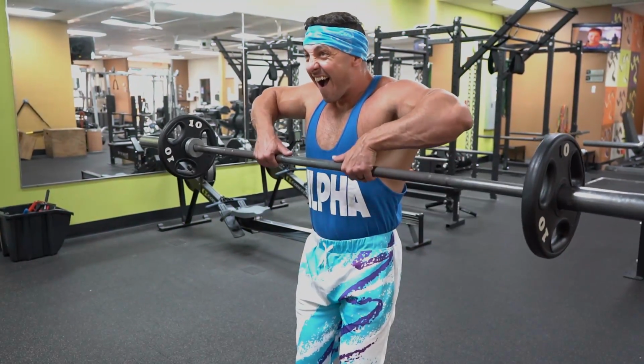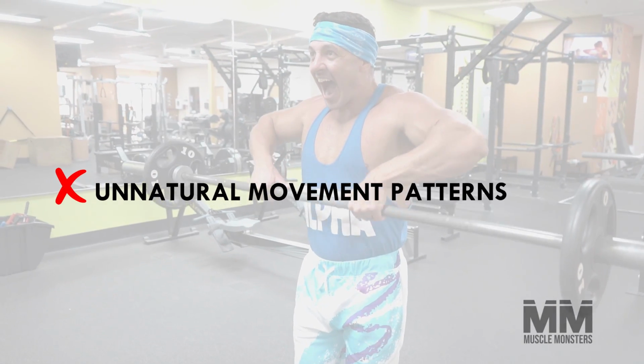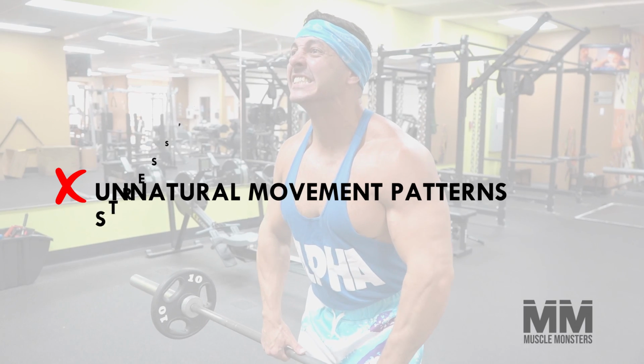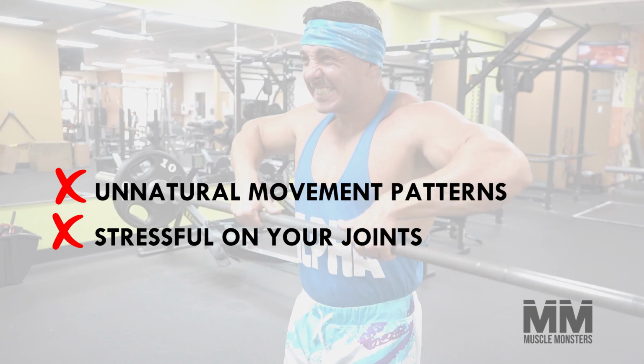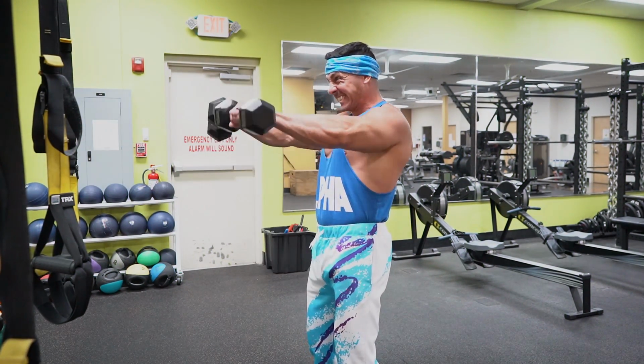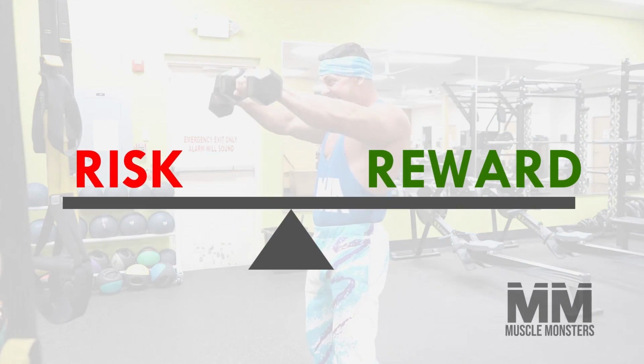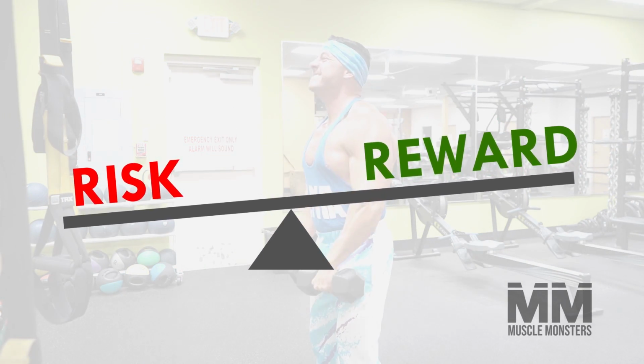The following exercises should be avoided for a few reasons. The movement patterns are unnatural, they place massive stress on your joints, and there are simply more effective alternatives that hit your muscles better. Now, I'm not saying you won't be able to get away with doing any of the exercises on this list, but rather that the risk is not worth the reward.